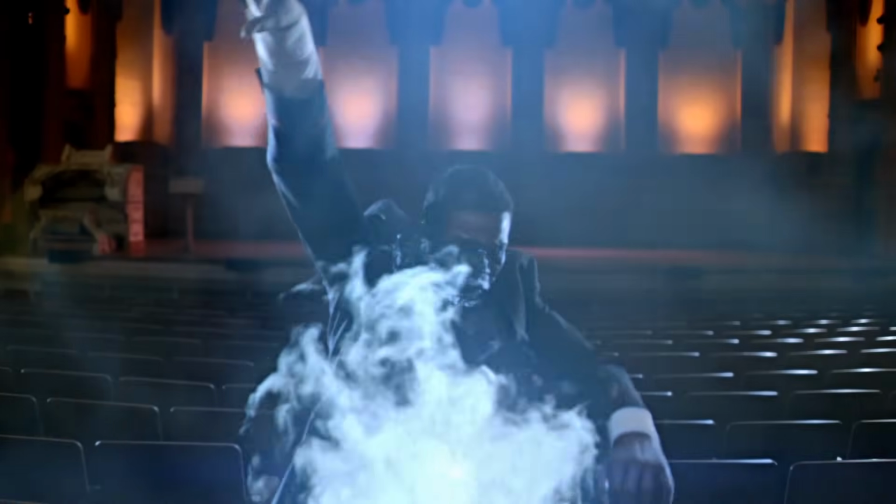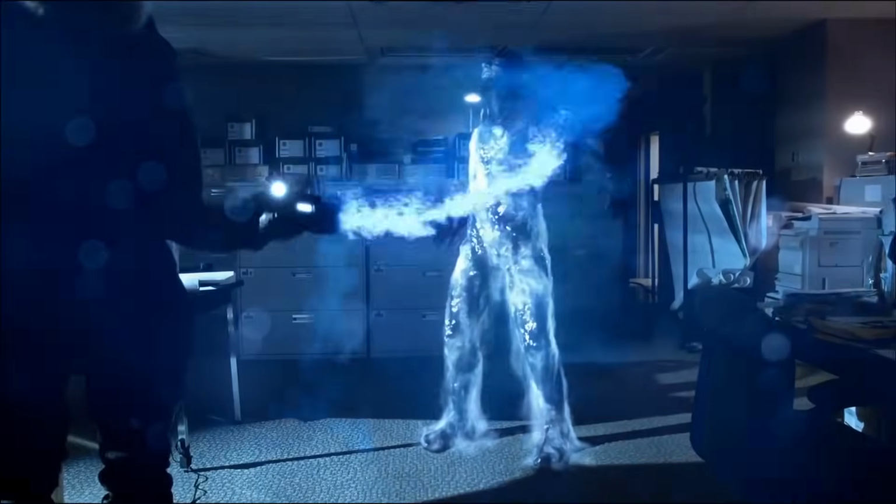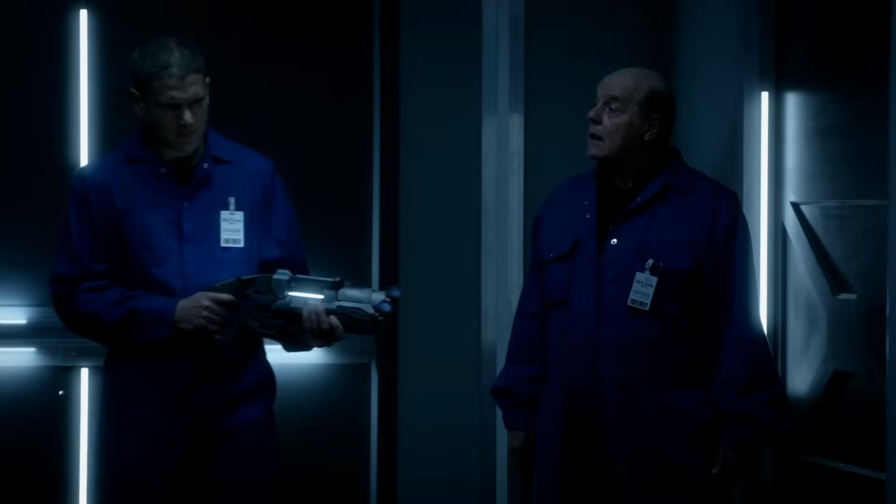For the rest of the show, the cold gun was useful for a lot of other things, like freezing laser beams, and even stopping the Flash dead in his tracks. Get it together, Barry. I thought you were the fastest man alive.